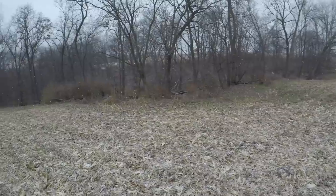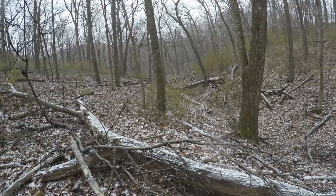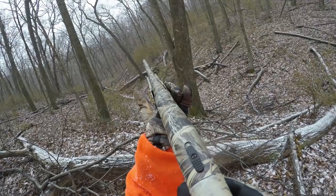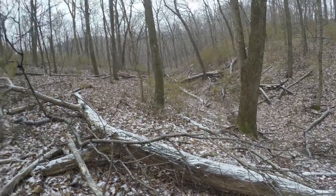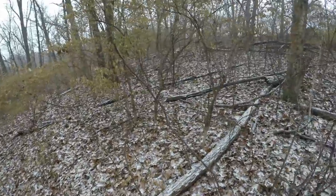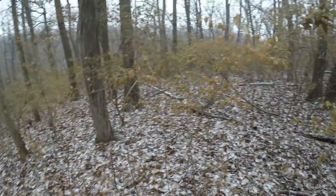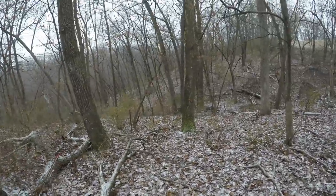Just walking. Yeah! Sweet! Buck right there. I had a shot at him. But it's tiny. Only has one rack. Could be a basket rack. Alright guys, we're coming towards the end. Blockers are about 200 yards up. Haven't heard any shots. I could have shot one. It's a half rack. But I decided not to. Moving on. That was a bang. Yeah, there's two shots. Three shots.